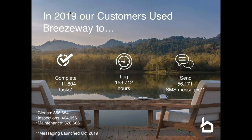We launched our messaging product in October, mid-October of 2019. So this 56,000 text messages that you're seeing here, this is over a 2.5 month time frame. So 56,000 interactions with guests. And we're going to talk a little bit more about what that means and how that relates to your business as we get into that.